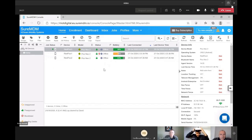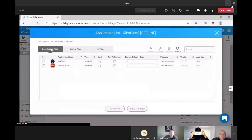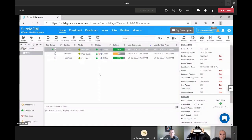Now, with this, you can set it up so that you can choose whatever app has been downloaded on the device, and then choose for it to only open that app as soon as the person goes in, which means that they don't have to faff around with menus or anything like that. There we go. And instantly we can see we are now online.